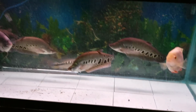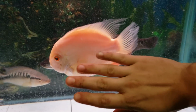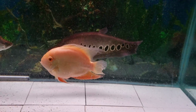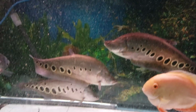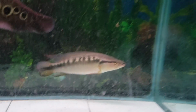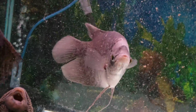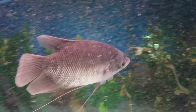Of course, a daily water change on them, but he brought by this yellow Severum. He's pretty big. There's my hand for comparison. We've got three, I'd say about 10 to 12 inch clown knives. We've got another pike cichlid, nice and healthy. He also brought us this giant gourami. I do believe his name is Guru, if I remember correctly.